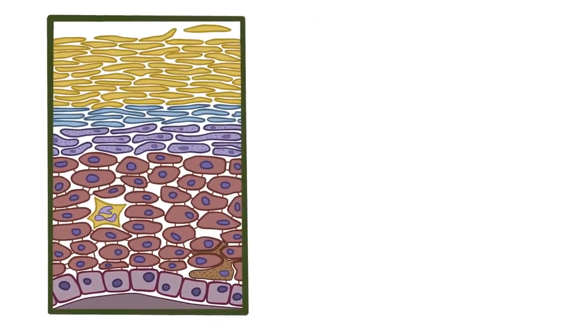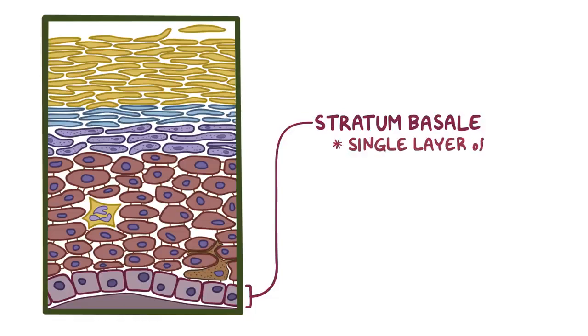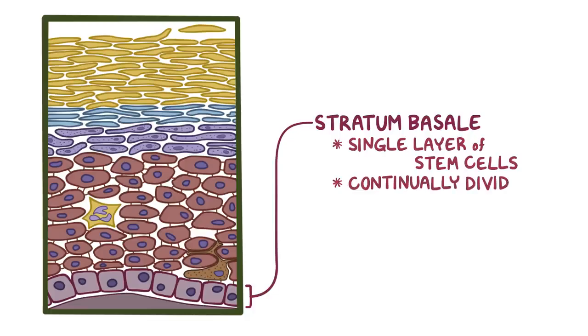Keratinocytes start their life at the lowest layer of the epidermis, called the stratum basale, or basal layer, which is made of a single layer of small cuboidal to low columnar stem cells that continually divide and produce new keratinocytes. These new keratinocytes then migrate upwards, forming the other layers of the epidermis.